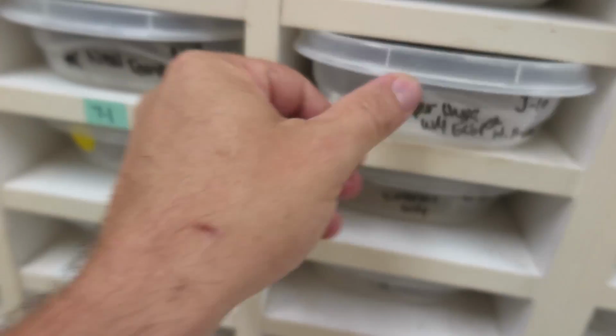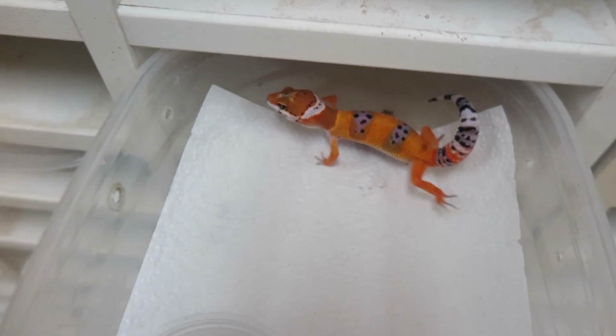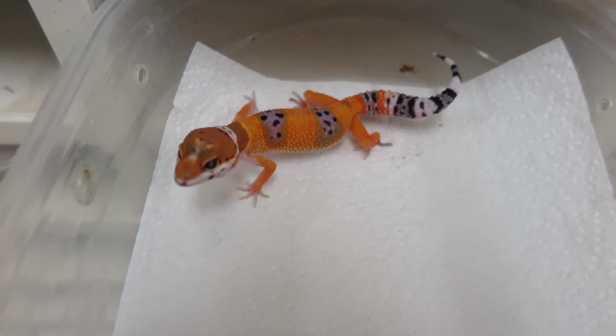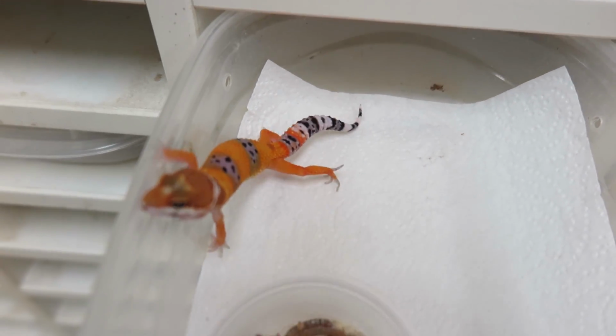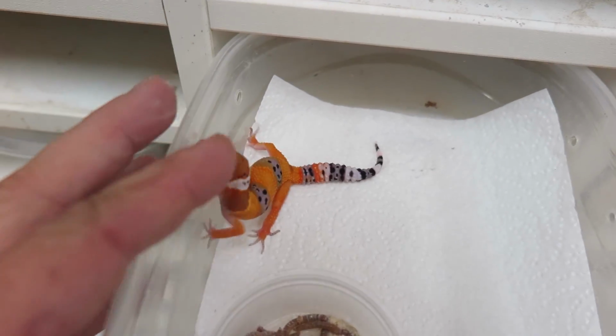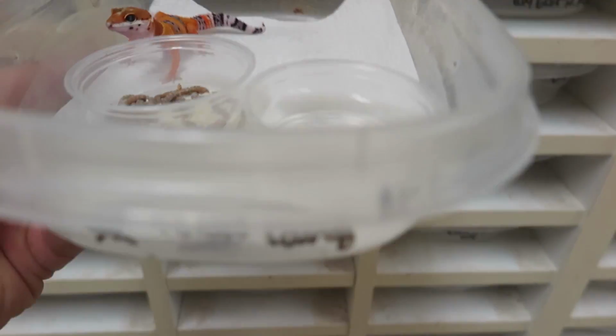And then we're line breeding for stuff like this new tangerine line that we've been working with that is just really beautiful. I mean, look at how orange that animal is. And again, that's just a little guy. You can see, like, there's my finger, so it's just a little guy. You can only imagine these things get brighter as they get older. So that thing is just going to be neon orange when it's done. So that's going to be really, really cool.